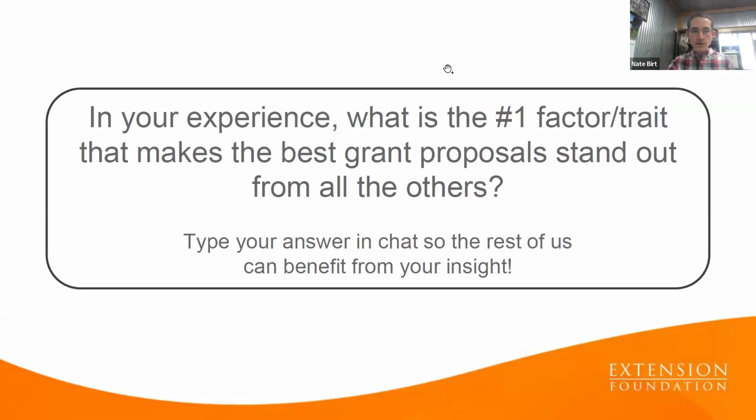Okay, Suzanne, strong budget information. Lisa, follow guidelines. Andra, use the and, but, therefore format. Yes, like how you structure the language, walking the reviewer through a logical progression of your thinking so that the deliverables, the outcomes you're proposing, follow from everything else you've described. Great point. Paula, plain language.